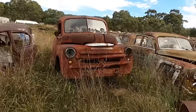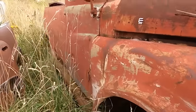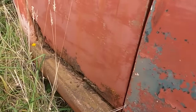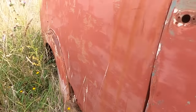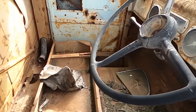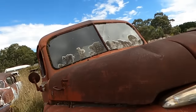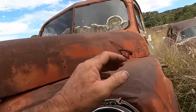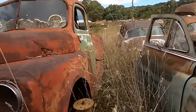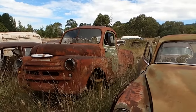Matching little pickup as well. I know I'm going to keep saying it, but they're pretty dry. That's all the rot that I can see around this thing. I'm sure the floors are shot. Okay, now I'm not so sure. They're actually pretty good. Tell me that wouldn't make the coolest hot rod. That would make the coolest little rat rod or hot rod pickup.